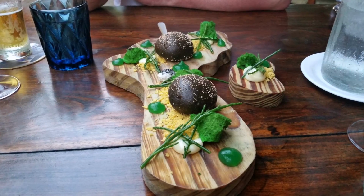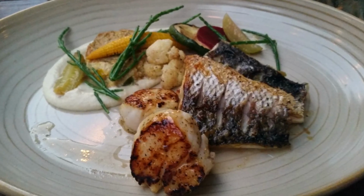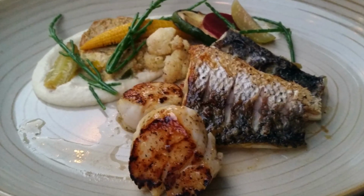This appetizer was really interesting. Served on a board in the shape of Bonaire, it used edible seaweed and algae to represent different geographic features on the island. The rolls were the most delicious. They got their dark color from octopus ink.